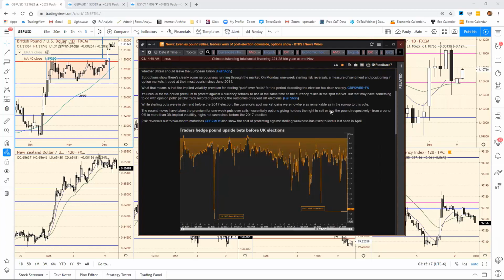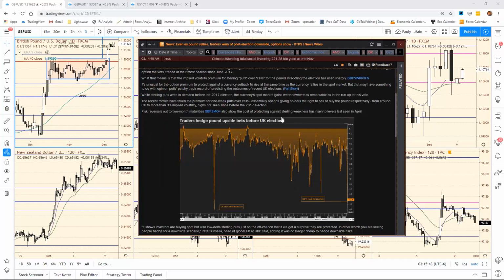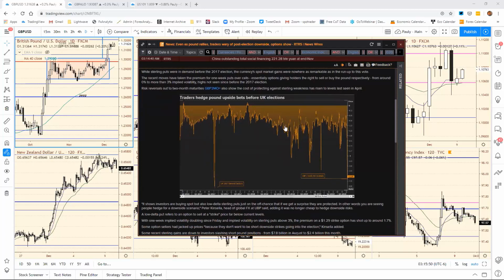While sterling puts were in demand before the 2017 election, the currency's spot market gains were nowhere as remarkable as in the run-up to this vote. The recent moves have taken the premium for 1-week puts over the calls, essentially options giving holders the right to sell or buy the pound respectively, from around 0% to more than 3% implied volatility, highs not seen since the 2017 election. Risk reversals out to 2-month maturities also show the cost of protection against sterling weakness has risen to levels last seen in April.